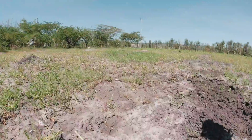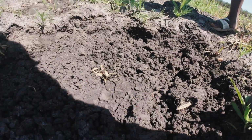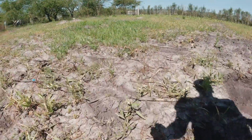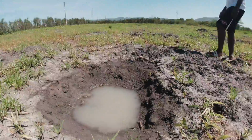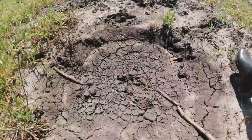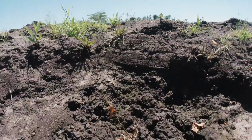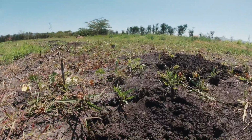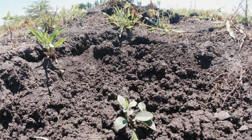Same as this one. This one was bitter, but this one can survive. It can sprout, if it continues it can come out. Let's see the spray. There's still weeds, a lot of weeds. It's one of the tangerines. This one is surviving well, just needs to be well taken care of.